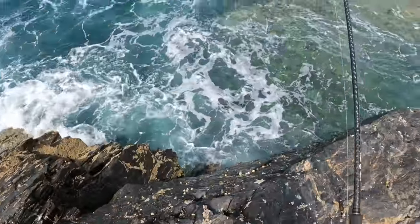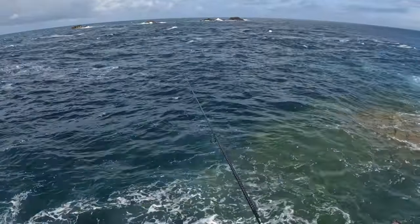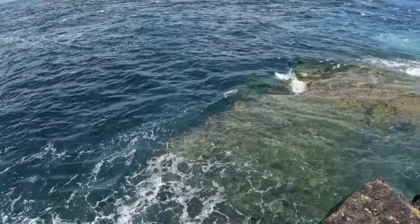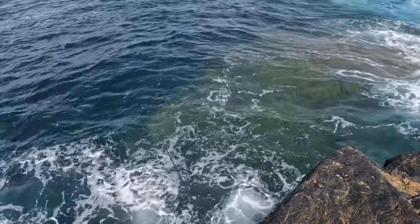Really, really nice mark, this. And it's actually my first time on here, but I like the look of it a lot. And with the wind almost behind me, I can get a really good throw with that soft plastic there. And I'm just gonna let a bit of line out. I know it's quite deep here, so I can let a bit of line out and just let that lure get nice and close to the bottom.